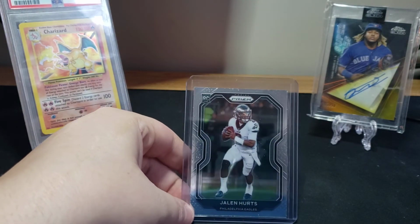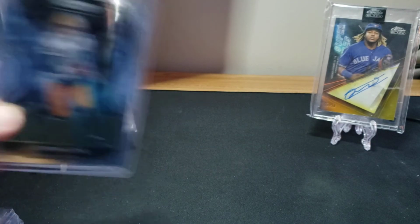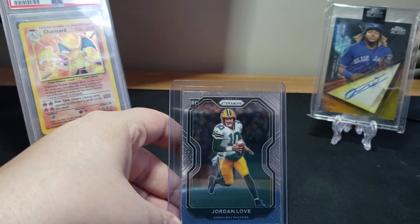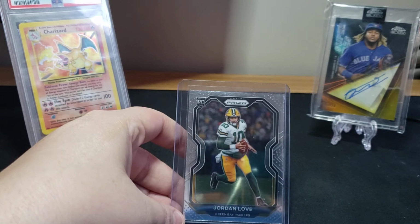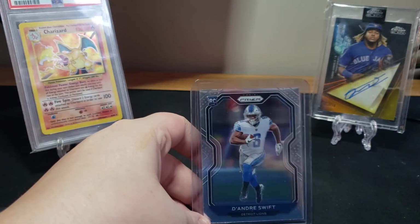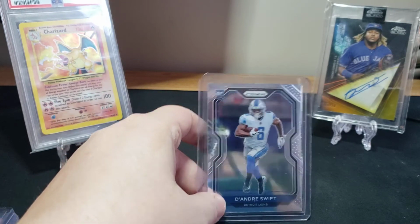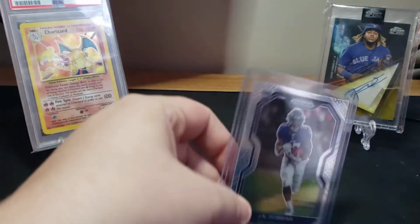A couple base Prism rookies I picked up at auctions. We got a Jalen Hurts. And I was really selective when I picked these up. I really wanted to make sure I got cards that I thought had a chance to grade well. So all of these ones I pretty much feel the centering gives me a good shot on, and some of them I had to eliminate, some of them I had to take out.